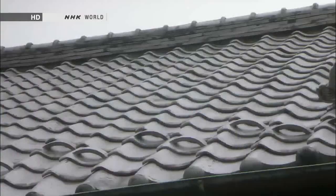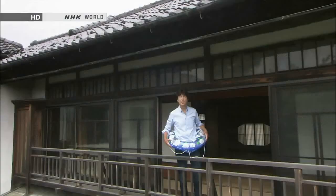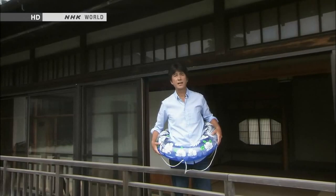The roof of our house is laid with Japanese tiles. And there is no plaster coating. Mr. Kusakari? Yes? The black tiles on your roof are durable. But they repel water and absorb light, so they become hot. So they wouldn't be suited for Okinawa.